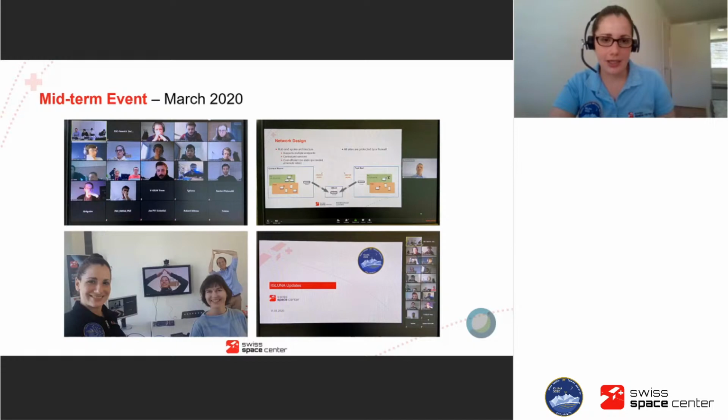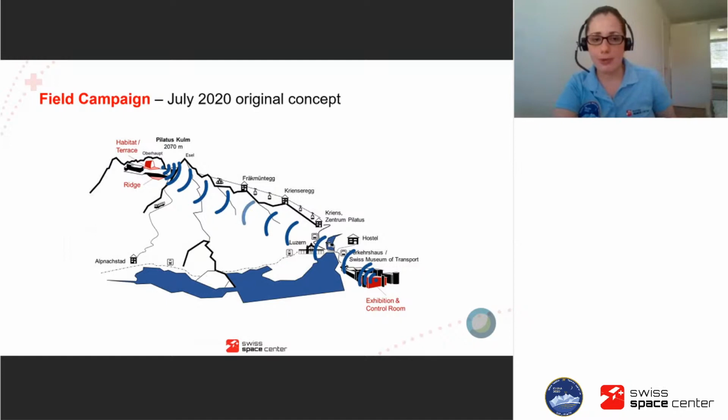The field campaign original concept was to be in Pilatus in Lucerne on the top of the mountain, where students would have placed their experiments, their projects there, to actually test them from downtown Lucerne at the Verkehrshaus, Swiss Museum of Transport, with a control room. The idea was for them to monitor and operate the technologies that would be placed in the extreme environment at Pilatus, where there is no snow and there's no ice like last year in Zermatt, but there's thunderstorms, there's strong winds, and there's even hailstorms outside.